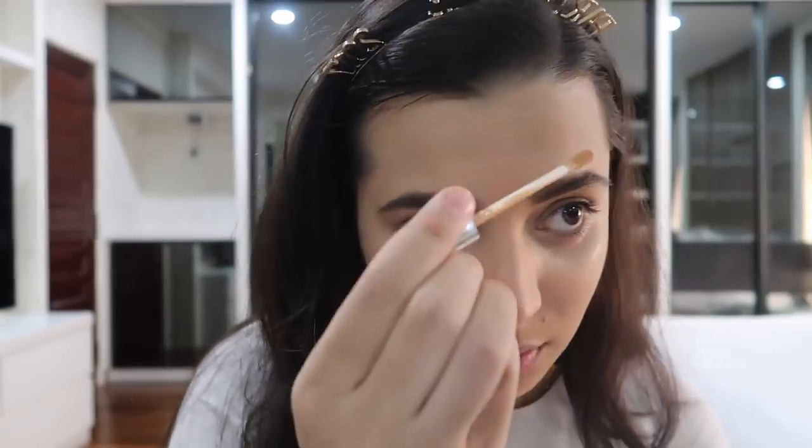And then for this pimple, okay, I'll be back. Because the foundation wasn't a full coverage one, obviously you can still see some scars and pimples and stuff, so we're now gonna conceal.